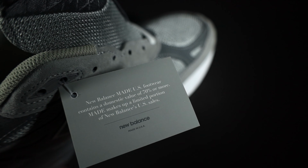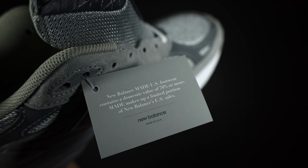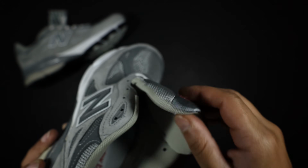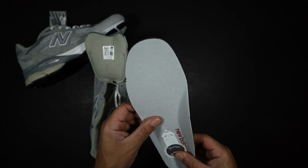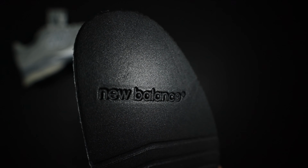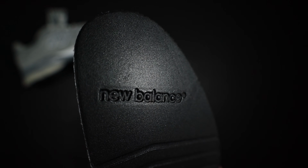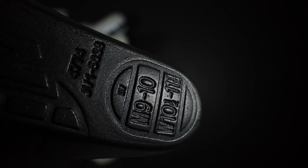This part right here is very important. So if you just read that really quick, it's basically saying that 70% of the materials are made in the US and the others are not. So that still means parts of this sneaker in my hand are made overseas in China. And I guess they're assembled either here in the US or they're in China. I don't know, but that's just saying they're not 100% made in the United States, which is pretty normal.